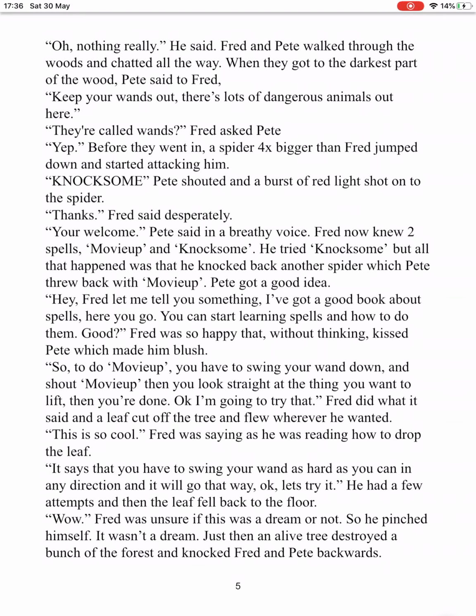"So, to do Move Up, you swing your wand down and shout Move Up. Then you look straight at the thing you want to lift, and then you're done." "Okay, gonna try that." Fred did what it said, and a leaf cut off the tree and flew wherever he wanted. "This is so cool," Fred was saying as he was reading how to drop the leaf. "It says you have to swing your wand as hard as you can in any direction, and it will go that way. Okay, let's try it."